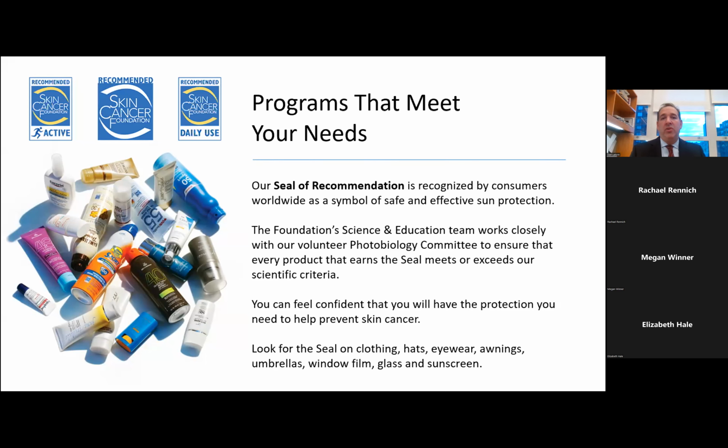We have both an active use and a daily use, and we also offer it for clothing, sunglasses, hats, window film, awnings, umbrellas, you name it, anything that can really protect you from the sun. Its importance is that it dates all the way back to 1981. It really helped put the foundation on the map. It's international. You'll see the seal of recommendation all around the world.